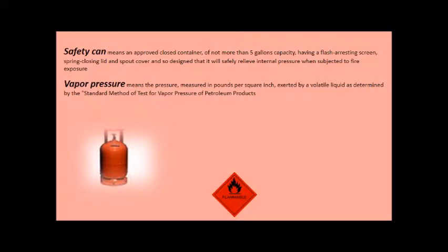Safety can means an approved closed container of not more than 5 gallons capacity, having a flash arresting screen, spring closing lid, and spout cover, and so designed that it will safely relieve internal pressure when subjected to fire exposure. Vapor pressure means the pressure measured in pounds per square inch exerted by volatile liquid as determined by the standard method of test for vapor pressure of petroleum products.